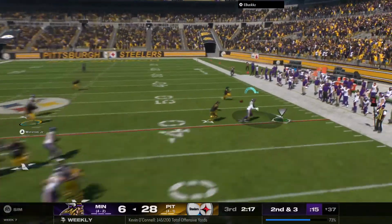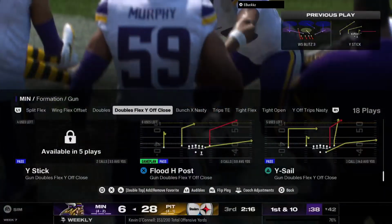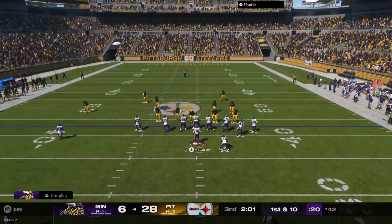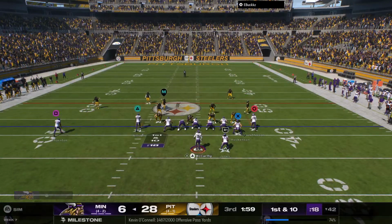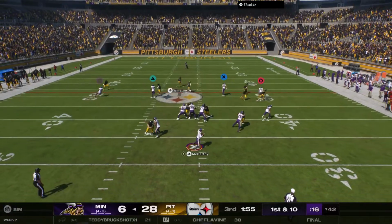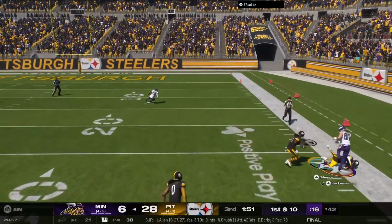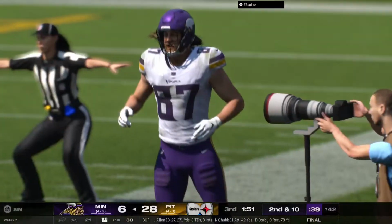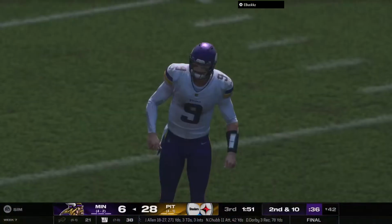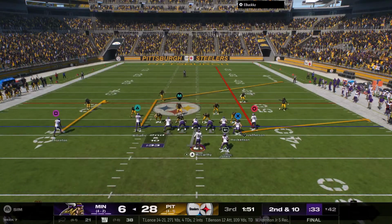Operating from the gun, McCarthy to the right side and complete to Jefferson, and he'll be out of bounds after getting this one across the 40. Working out of the gun is McCarthy. Oh, he dropped it, and that's pretty indicative of the way this one's gone. And there's another stop. One of the league's best defenses is certainly bringing it again this week.